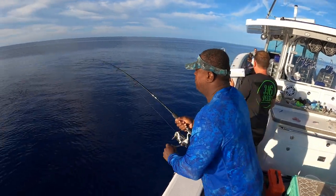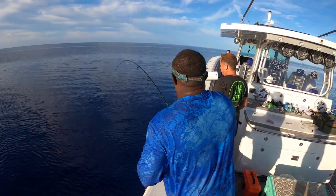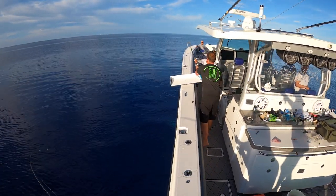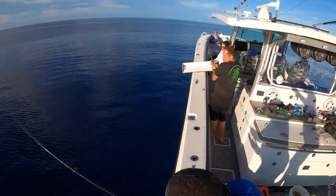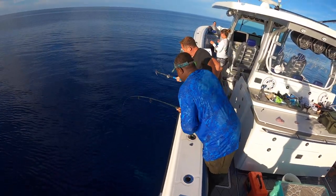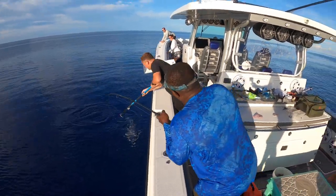There you go. It's always nice when you're headed in and you find something floating. Nice Mahi-Mahi there. I see a couple of them. He's trying to do something to me right now. He's trying to get away. Nice one too. Dang, oh, gaffet. Oh no. Hold on.